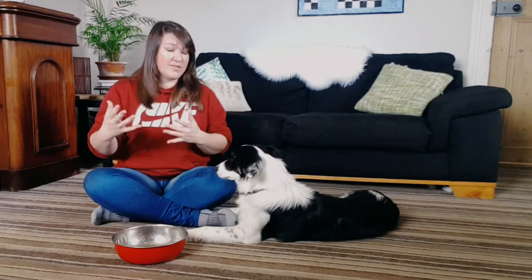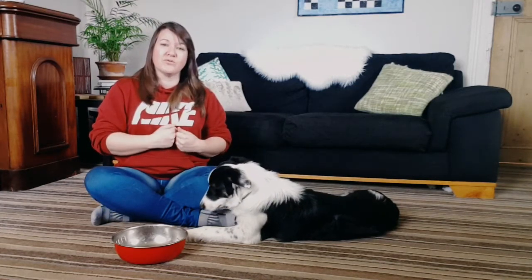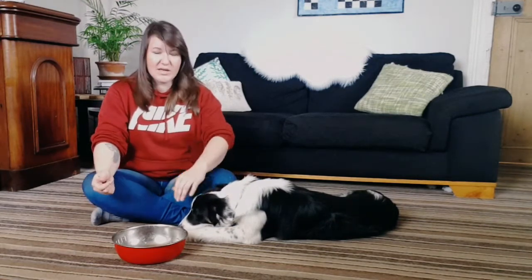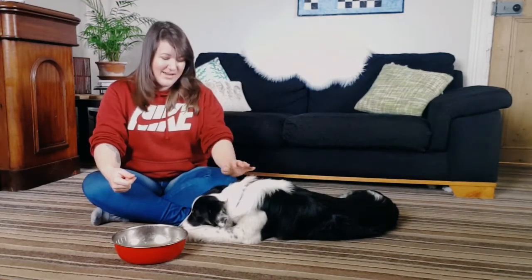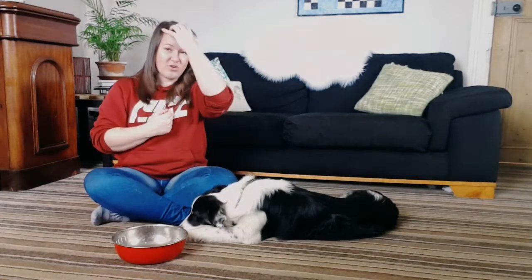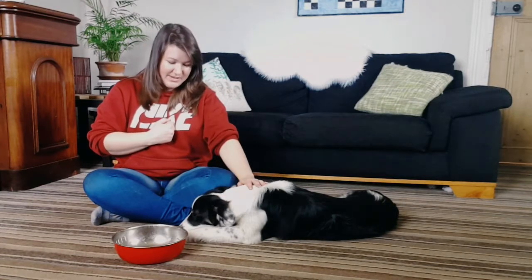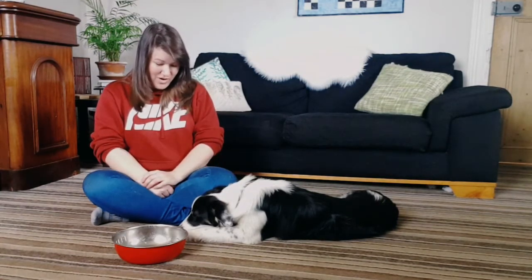But also remember that while you're training this, when you take it off of them, it's very important for you to be able to give it back to them too, so that they realize that when you take something away, you're not taking it away for good, and that they're actually going to get it back. And good things happen when you take things away. So we're going to start training.